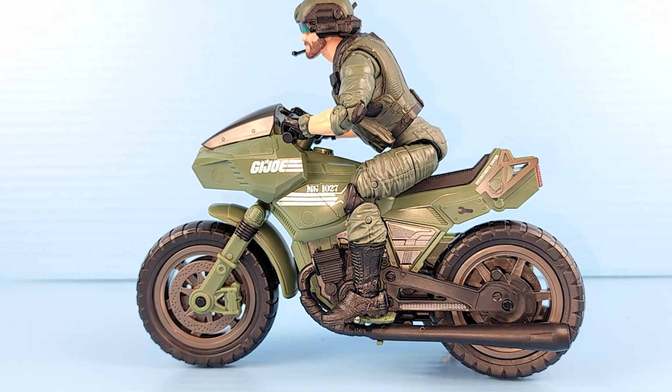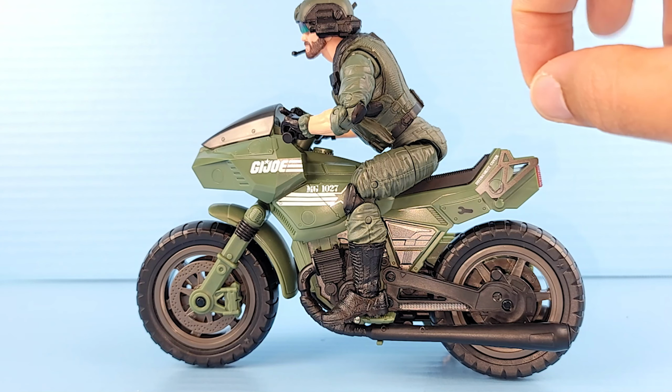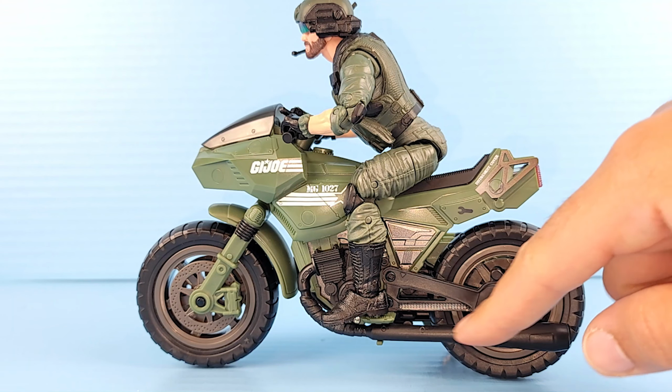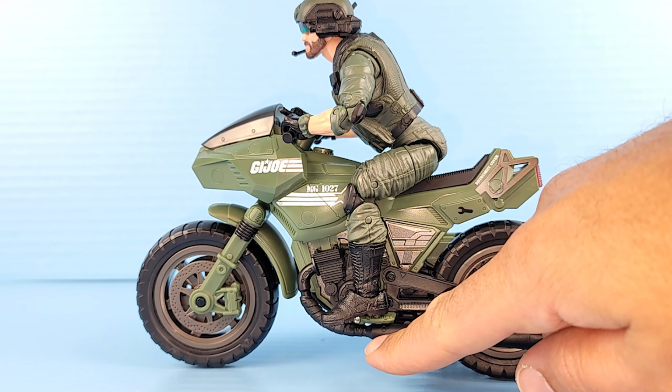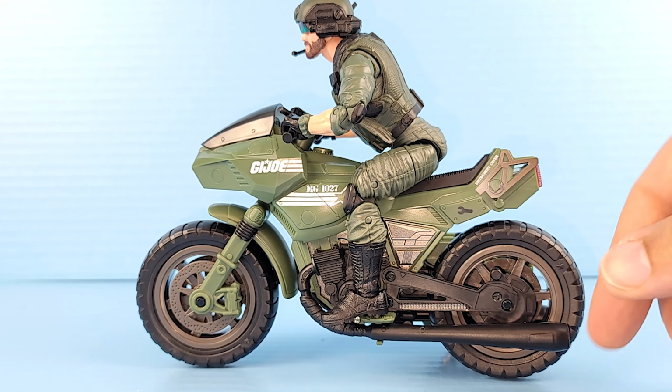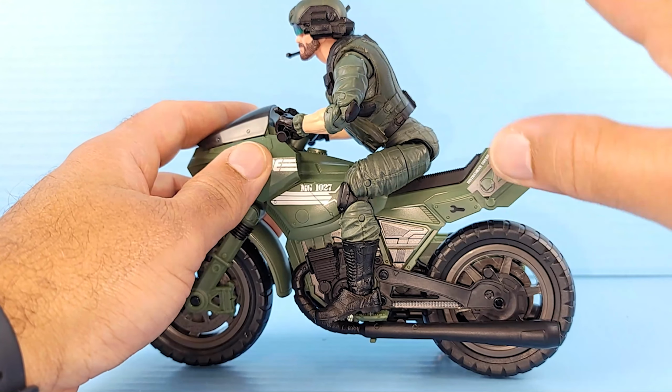Now there are foot pegs down here and they're solid and they fit perfectly. These tailpipes here, be careful with them. They do come out of this little grip that's holding them. So if you're not careful with it, you might accidentally snap them off. So be careful because they do move. They're not stuck in there.